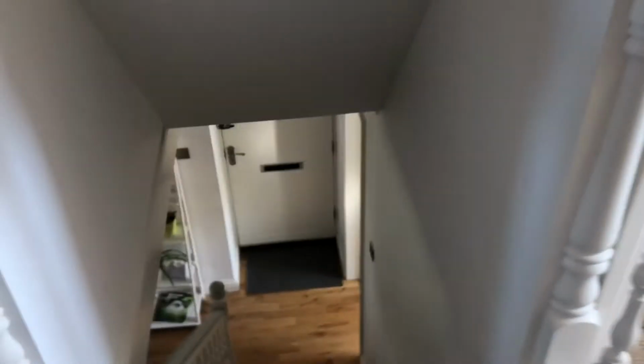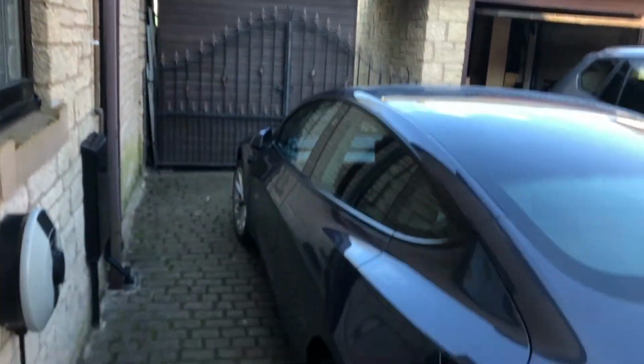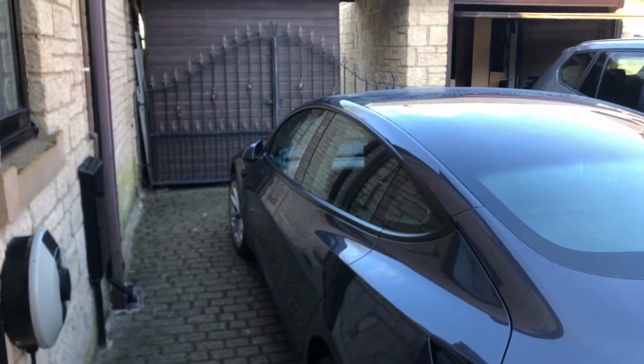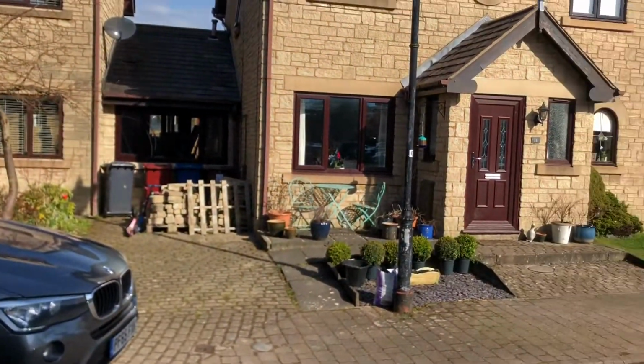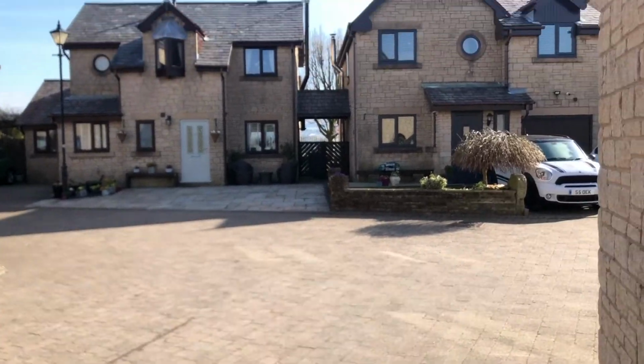There we are, so we'll pop down the stairs. Out the front door. Quick last peep at the lounge. All nice and contemporary. And there we are, back on the driveway. As I say, private driveway up to there. You'd certainly get two big cars on it, three smaller ones. Lovely. Tucked away in the corner, nice and peaceful.